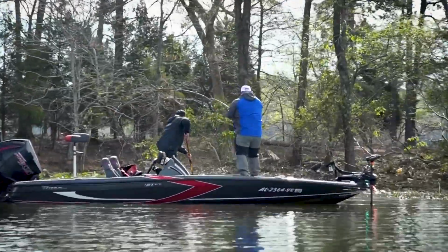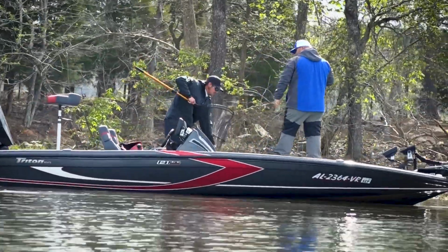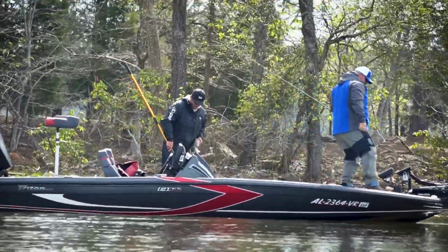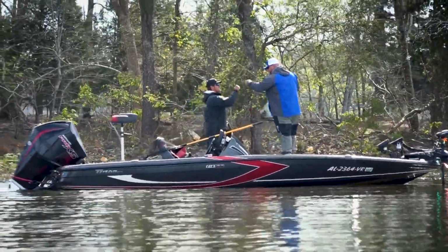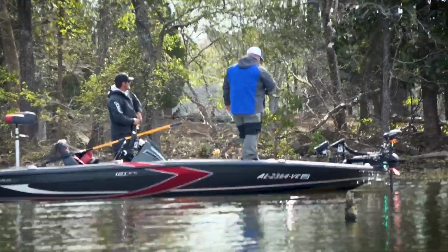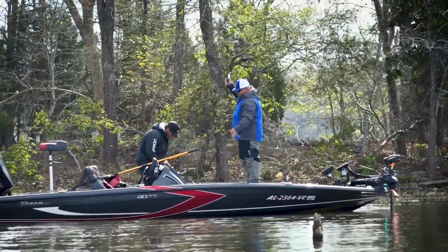Hooked up, hooked up. It's a good fish. So we know they have a limit of a little around 13 or a little over 13 pounds. So let's see if this is going to help them cull up. This bump tells me they think it can help them cull up. It is a good fish.